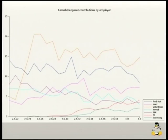Another way of putting this, I did a little plot, and you don't really have to make a whole lot of sense out of this other than to say that this is plotting the percentage of kernel contribution from some of the top companies ever since 2.6.20. And so you see, with a lot of noise, there's a lot of straight lines. There are companies that have been working with us consistently over this entire time. This is several years with the kernel development at this point.